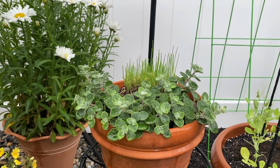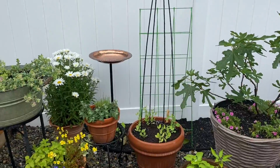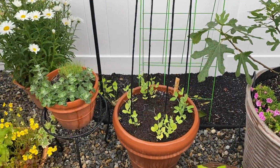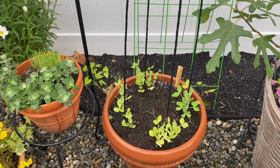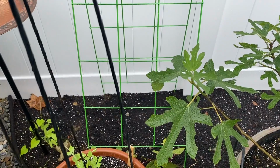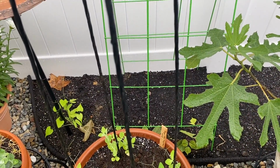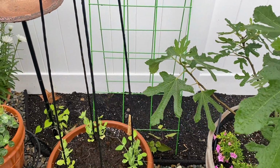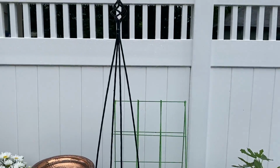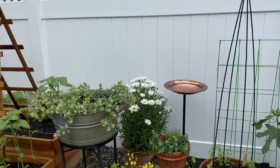And I have a little grouping of chives in the back. Then these are Daisy May Shasta daisies. And then I have some Sugar Ann snap peas. And in the back here on this green trellis, I just moved over some hyacinth bean vines. You can see them down there. And they will get really beautiful. And my hope is to kind of train them along the top of the fence here. So that's the plan for that.